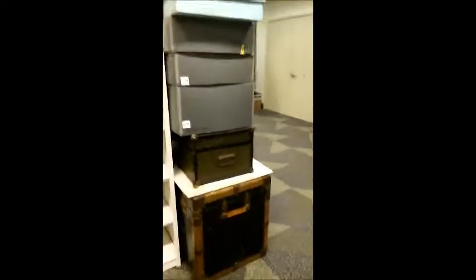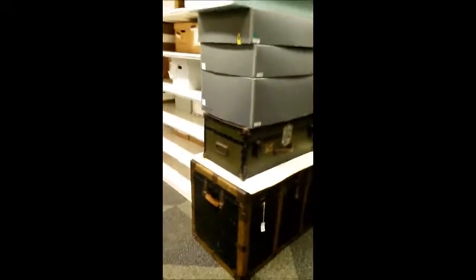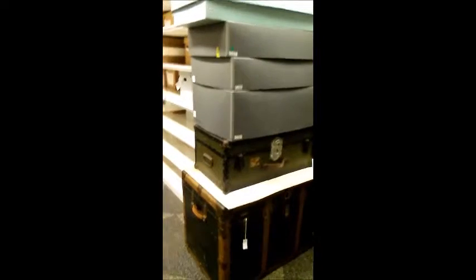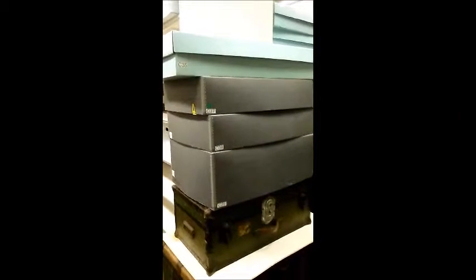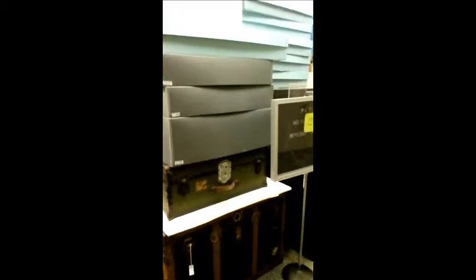Then going up to the front of the room, there's a large trunk here, and then a little smaller one on top of that with a couple of boxes. The one on top there has the Gates hats in it. The other ones are numbered, but I don't know what's in those. And then we have a stand here with some sort of machine or something that's a display.